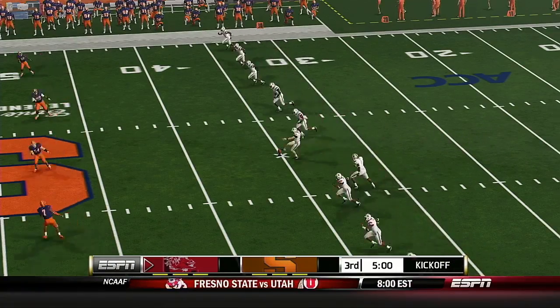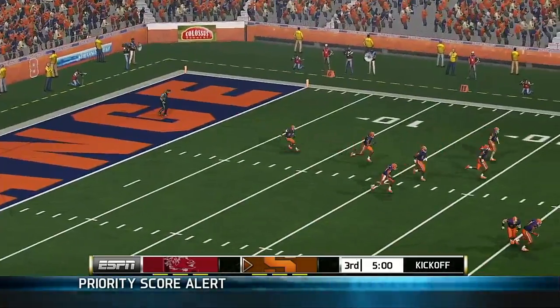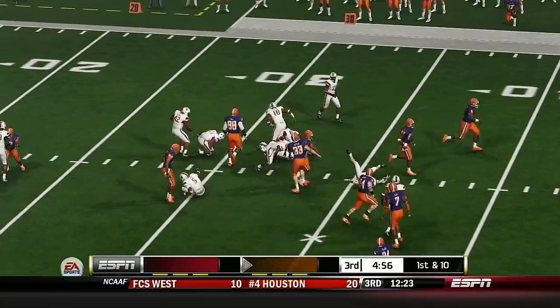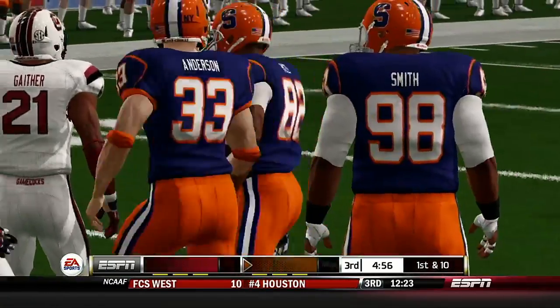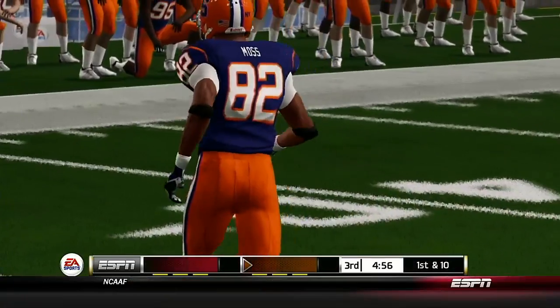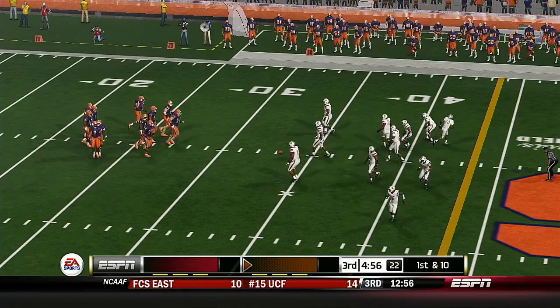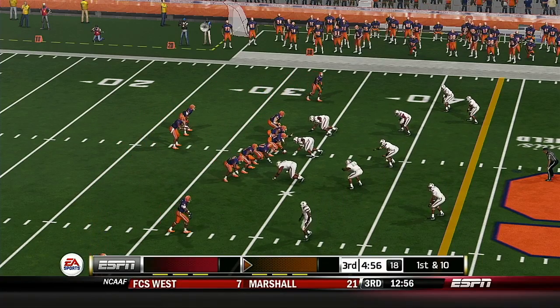Just about set to start the third quarter. Moss takes it at the four. Across the 30. Whoa, he just took a licking. There's got to be some sense of urgency to this offense right now. They don't have the luxury of wasting drives if they want to get back in the game.